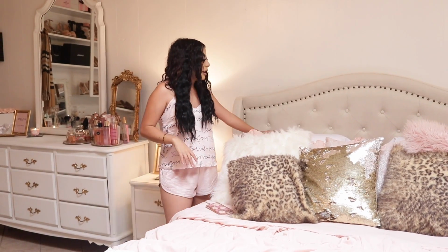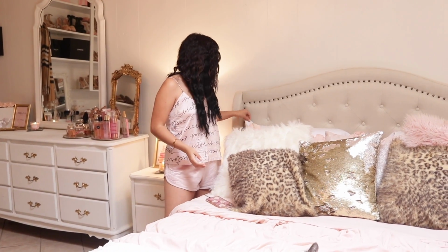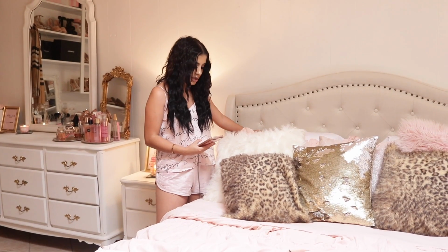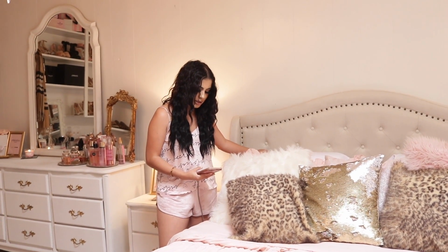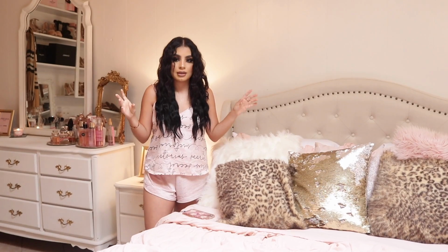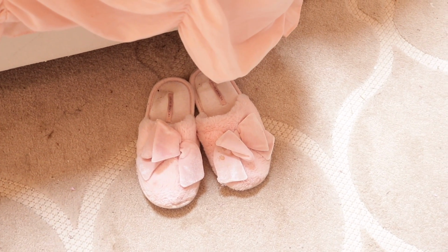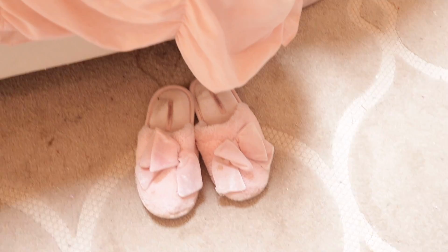The sheets that I have are these white sheets, as you guys would have seen in the intro. These are bamboo sheets from a company called Kerry Loha. I hope I'm pronouncing that right. It's kind of like Aloha, Kerry Loha. And they are the softest, most cooling, most amazing sheets ever. Right here at the end of my bed, I just have my slippers that I use so that I don't get sick, even though I still forget to put them on and get sick.